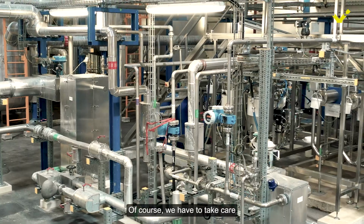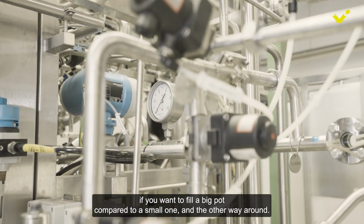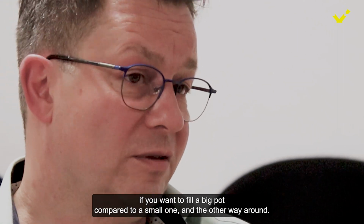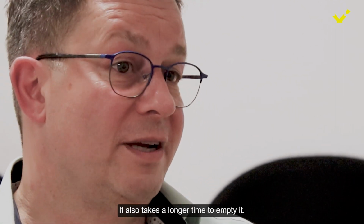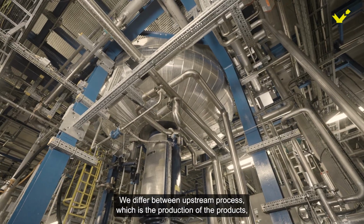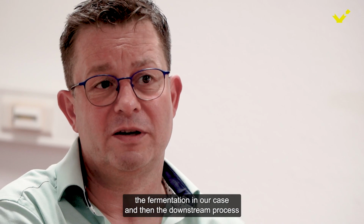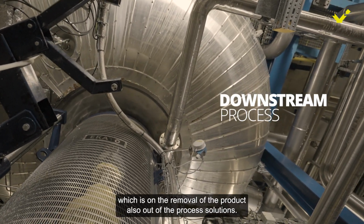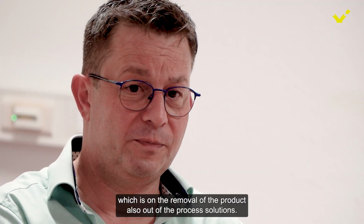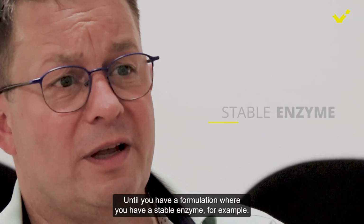And of course we have to take care of a lot of things, like it takes longer if you want to fill a big pot compared to a small pot, and the other way around, it also takes longer to empty it. This has a big influence on the process. We differ between upstream process, which is the production of the product, the fermentation in our case, and the downstream process, which is the removal of the product out of the process solutions until you have a formulation where you have a stable enzyme.